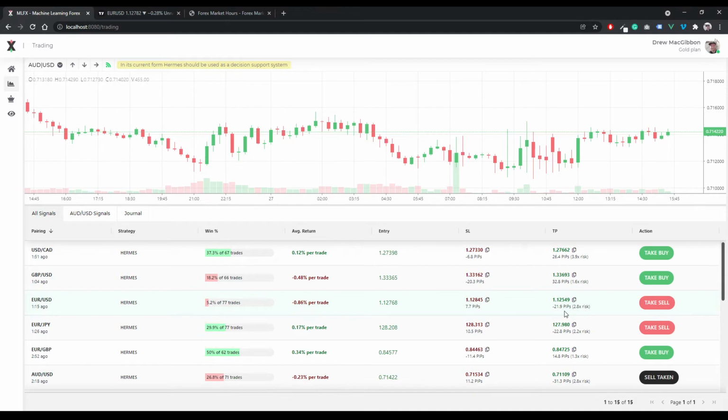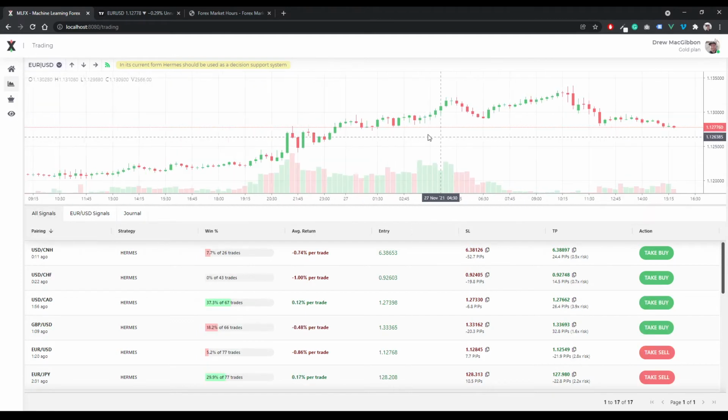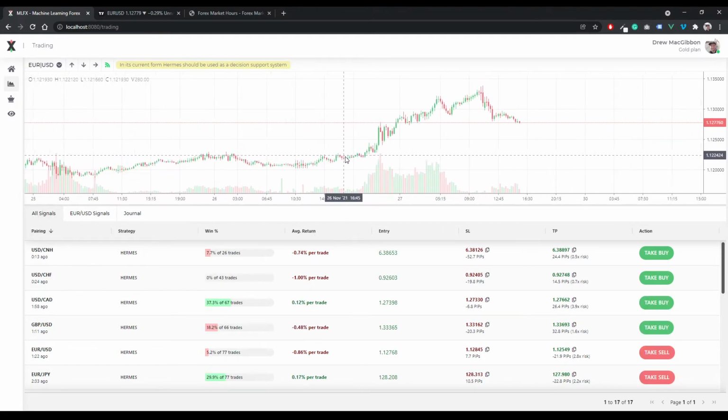So we've got a 21 pip movement on the Euro USD that we're looking at. So I'm going to take that just because I can. I know Euro USD has been pretty profitable recently. It's just having a bit of a slump at the moment. USD CAD has been performing alright. Eurogbp.